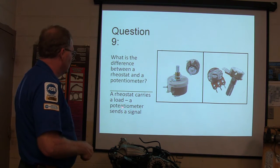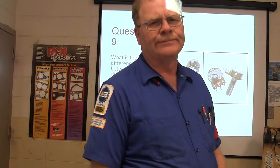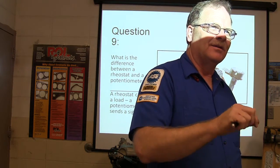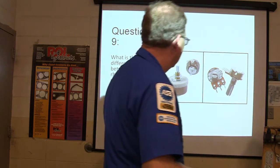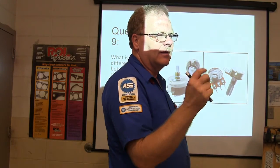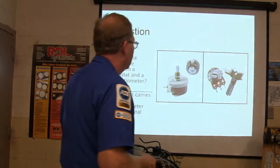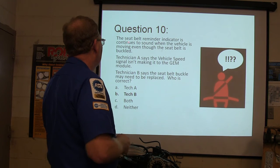Question 9, what's the difference between a rheostat and a potentiometer? A rheostat carries a load, a potentiometer sends a signal. Where's an example of a rheostat on a vehicle? What about some of your older vehicles with your headlight dimmer? Basically, it's going to carry the load of the lights, and you turn it up and down. They do that in a slightly different way now, but in the older ones they had a ceramic resistor with a resistor coil in it, and you turned it over there. The reason it was ceramic was because it needed to handle the heat. And a potentiometer is like a TP sensor, and it just sends a signal.